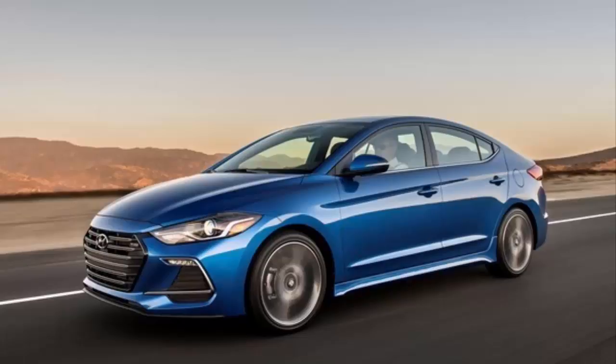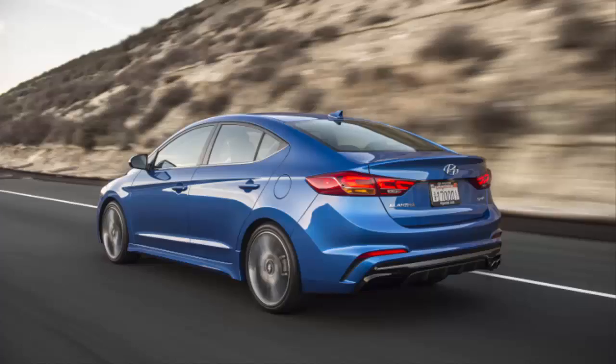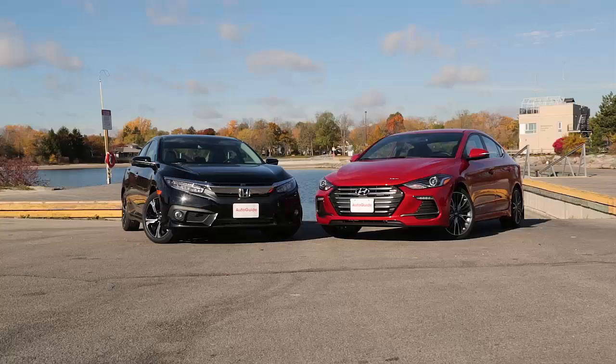If there's anything the Elantra Sport is missing besides final pricing, specifications, and us in the driver's seat, it's a hatchback body style.